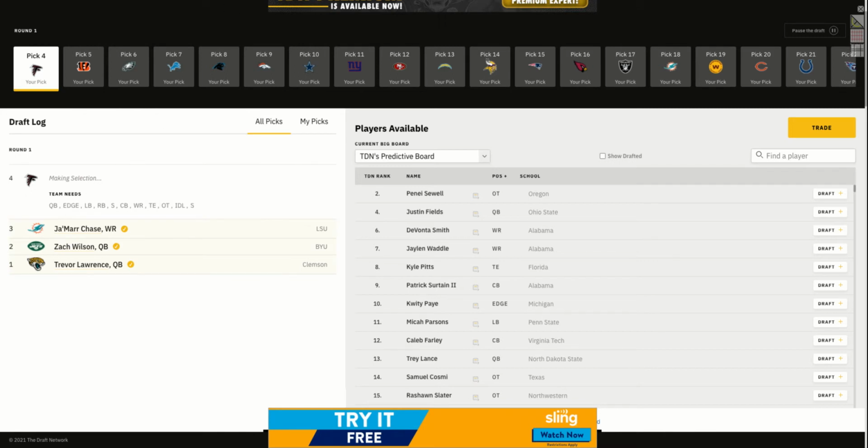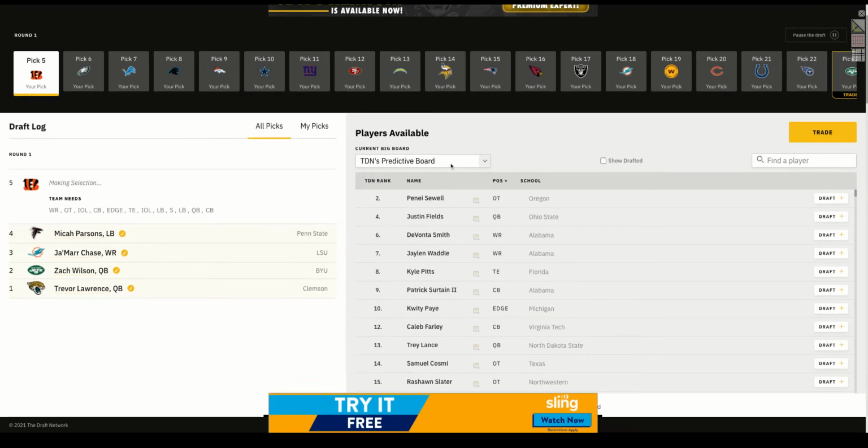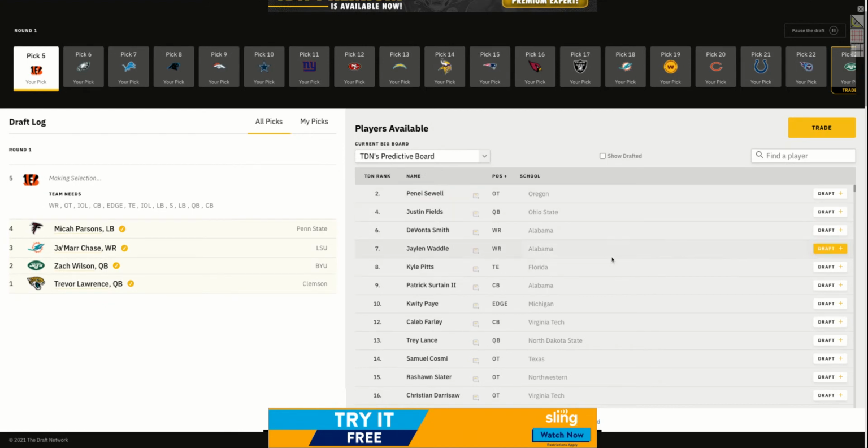The number 4 pick goes to the Atlanta Falcons, and the Falcons go with Micah Parsons. Now, I think that might be a surprise, but he's a linebacker. They do need one, and Micah Parsons is headed to the Falcons. The Bengals will go with wide receiver Jalen Waddle.